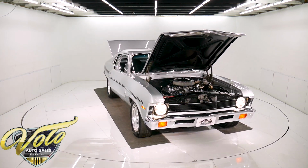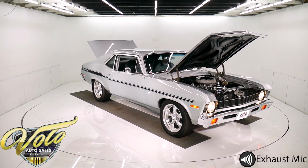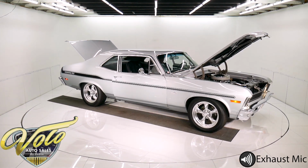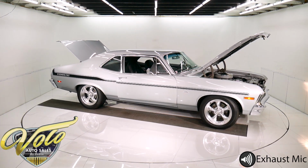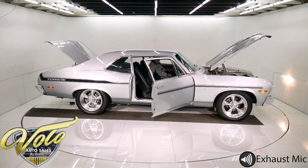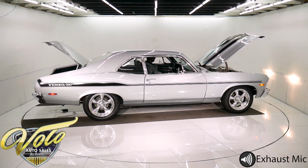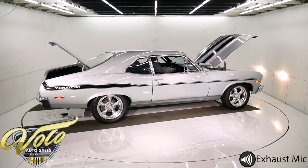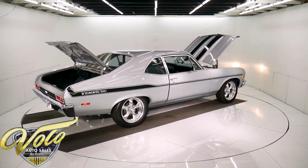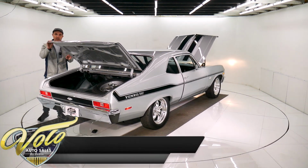Got a nice cam. Yeah, like I said, that's not Grandma's Nova. That's got a healthy cam, and that's all muscle car there.